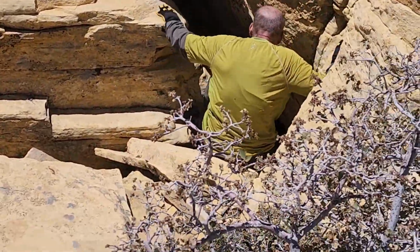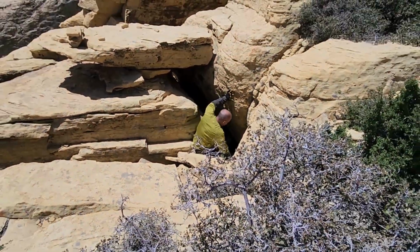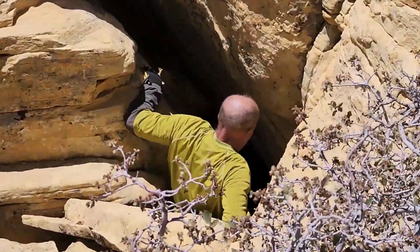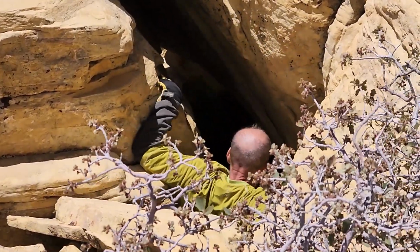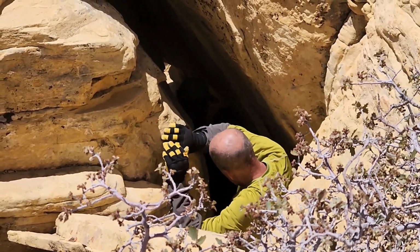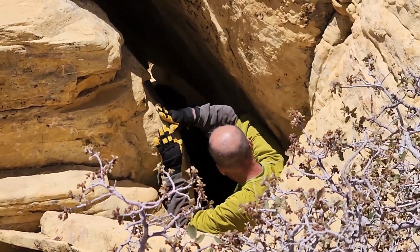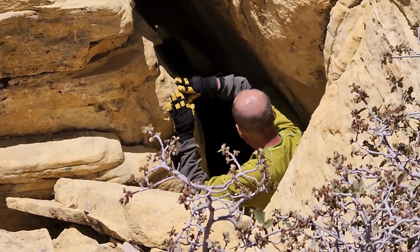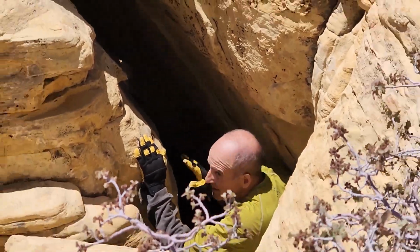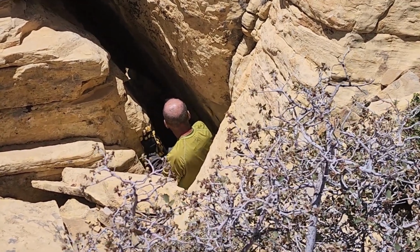It's funny how people just disappear into this crack and you don't know where they ended up. It's just like they're gone. There goes Greg. Wow, that really goes down. Definitely a vertical chute.